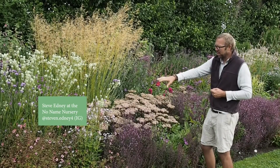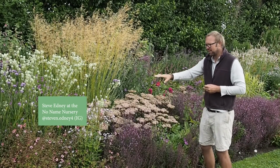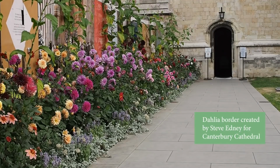Stephen Edney is an award-winning head gardener and the owner of the No Name Nursery in Kent, and he's featured in quite a number of the Middlesized Garden's most popular videos about dahlias because he is particularly expert at growing dahlias. But of course, dahlias are the most vulnerable plants to slugs and snails. So let's hear what Steve has to say.